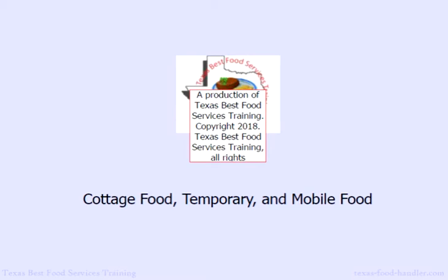Philly Seville will provide another important message from the food safety goddess Melissa, all-knowing, all-powerful. And this message concerns cottage food. You know, if you have a cottage out in the middle of the forest, how you doing? Temporary food, makes you wonder. Mobile food, food that can walk around, drive around. Okay, now, here's the message.